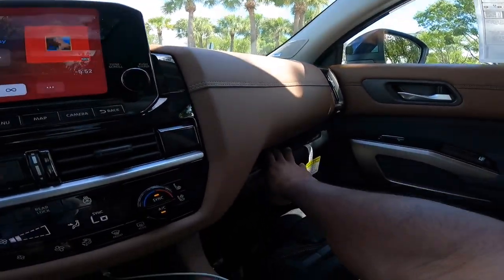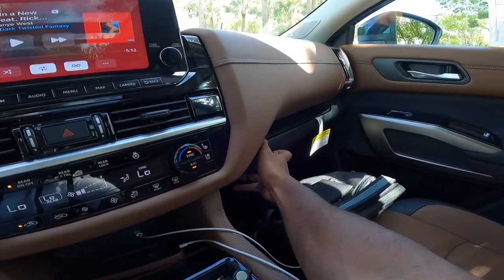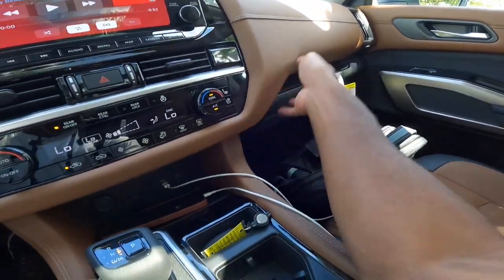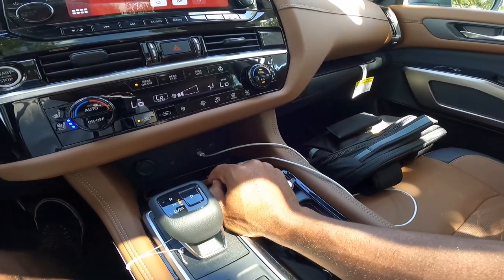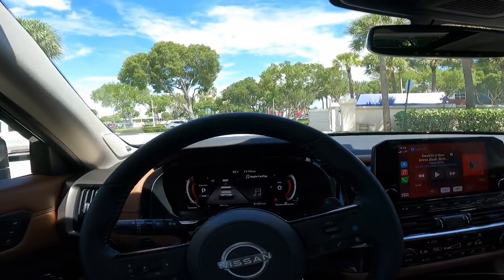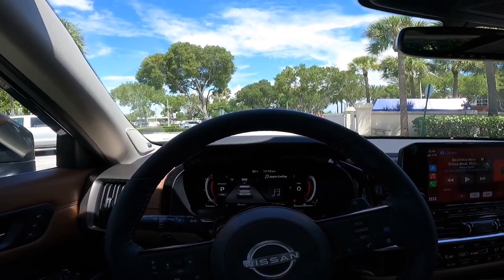There's two-tier storage here, which I think is a nice feature, just like on the Toyota Highlander, which is this vehicle's main competitor. Open up the glove compartment, it does offer a large storage in there. There's two Type-C USB ports in here, also with a 12-volt. But overall, the interior of the Nissan Pathfinder does not disappoint for this generation. And I do, like I mentioned, I do like the nice two-tone color combination.